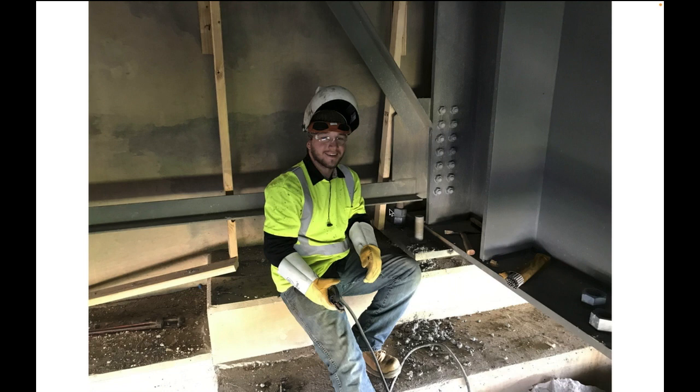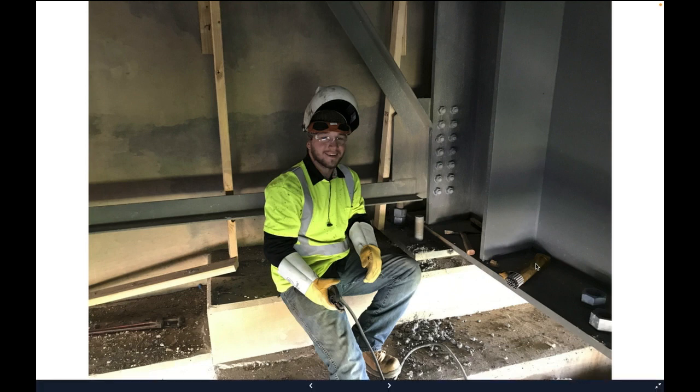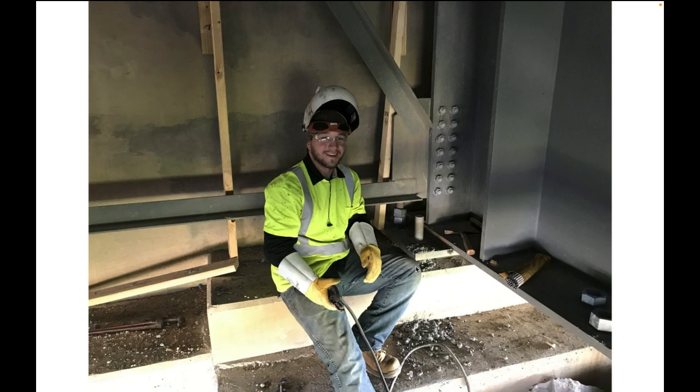So here's another picture of a welder getting ready to weld the bearings in place. In this picture, he's got the proper rod holder, and he's ready to get in here and weld this bearing plate to the masonry plate.